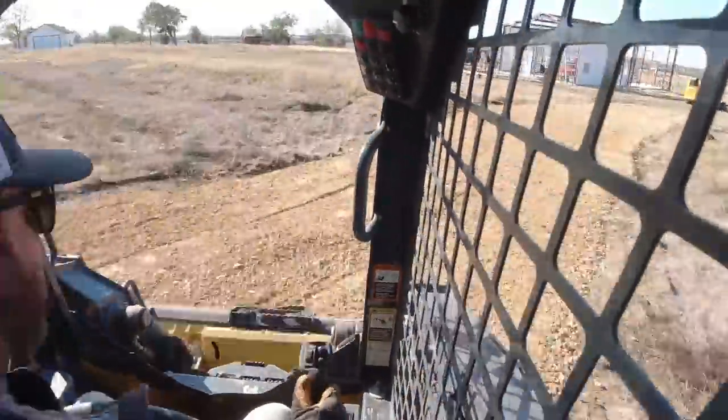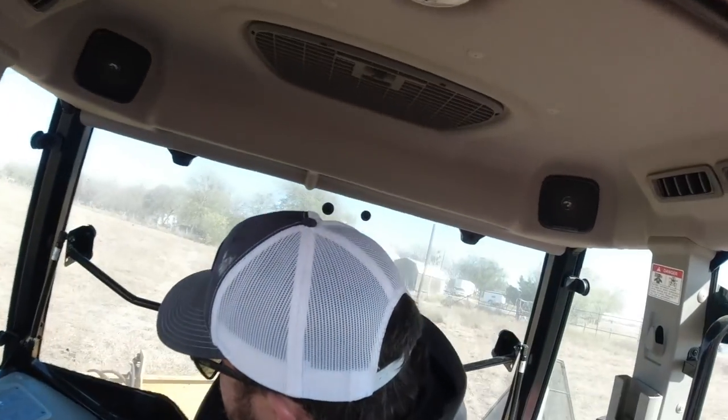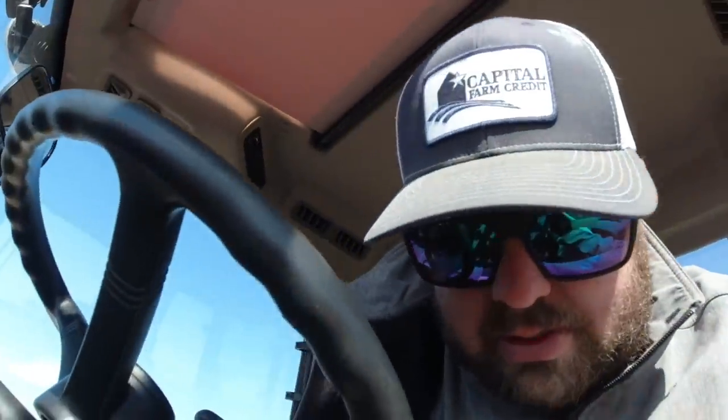Chilly and windy out here. All right, we're on our sixth load of material. I have a little bit more material in one spot than I want to, so I'm gonna give this old doohickamajigger a whirl. Should work pretty good, I think, but we'll see.